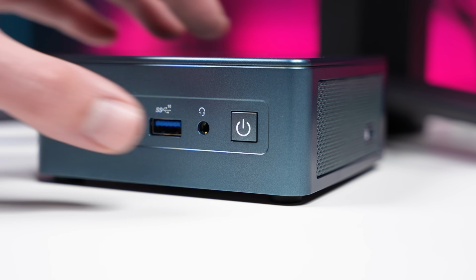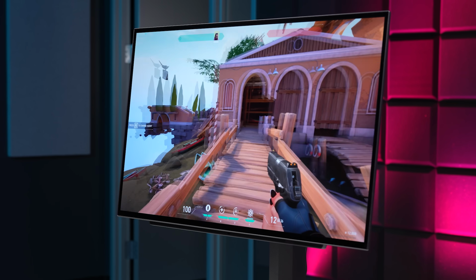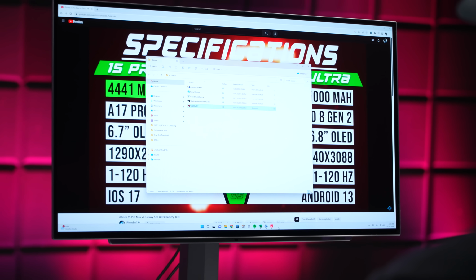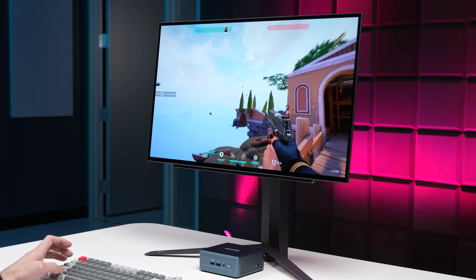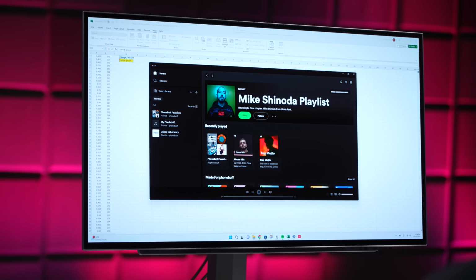Okay, so booting this thing up is surprisingly fast. I clocked it in at just 8 seconds, which is insane. It's easily the fastest booting computer in our entire studio. Now, in terms of general performance running Windows 11 Pro, everything is super snappy. I mean, this doesn't really come as a surprise with the i9 and like 32 gigabytes of RAM. And I was able to have a bunch of common apps like Chrome and Excel open, and even a game, and then multitask between them without any issues.